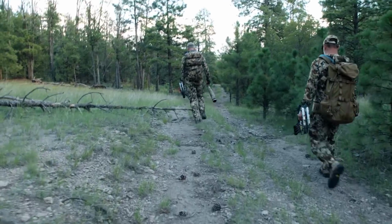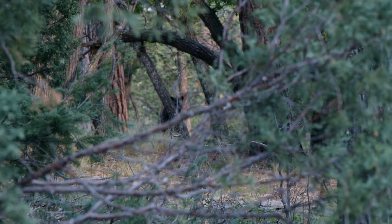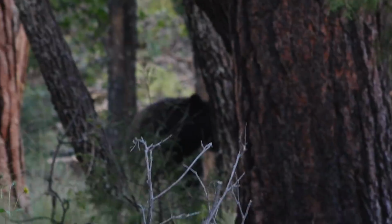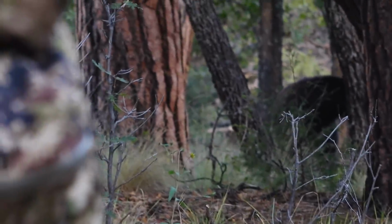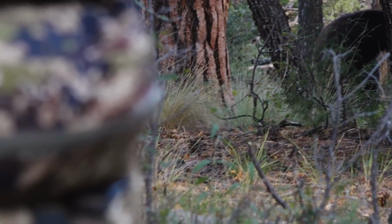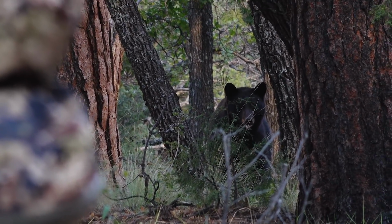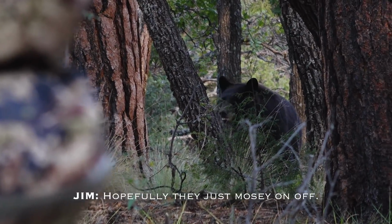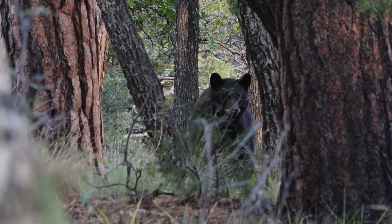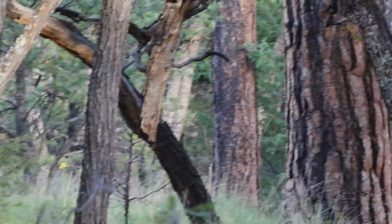Not good. Not good. Mama and the cub. Here comes the other one. That one's running up the tree. Here comes the other one, the brown one, going up the tree. Oh no. Hopefully they just mosey off. I think we'll go this way. Yeah, she ran. Cub, you're following her. Oh yeah. There they go.